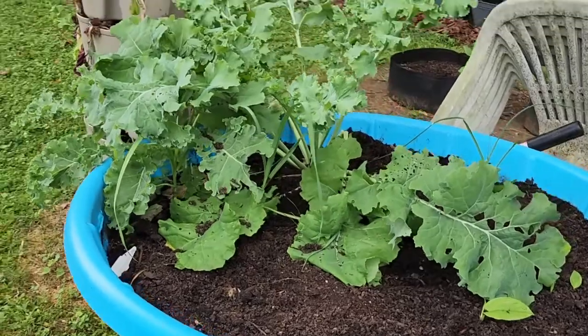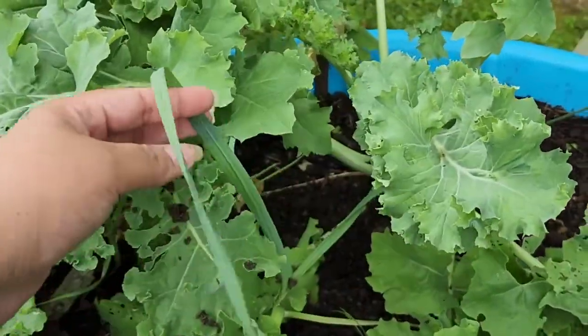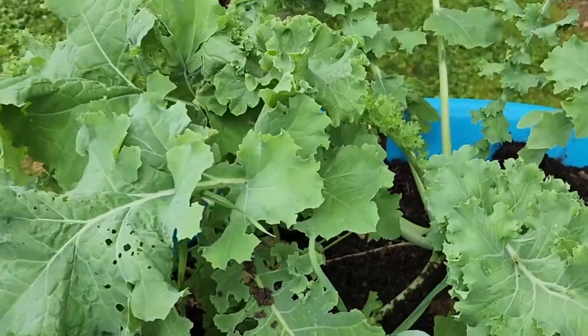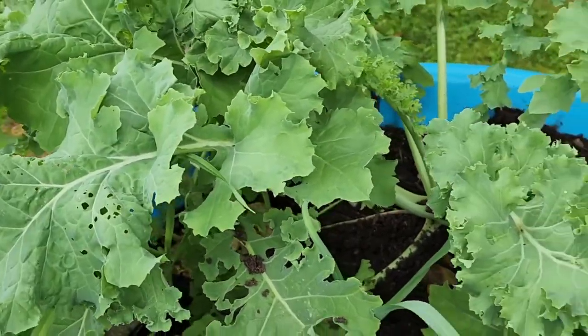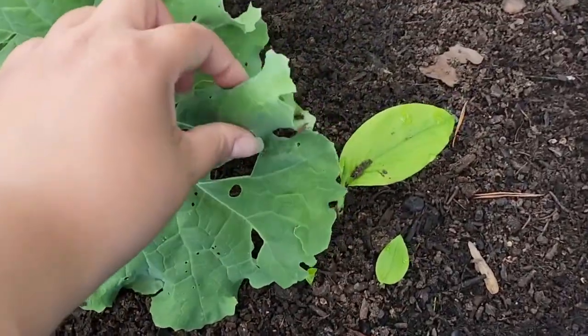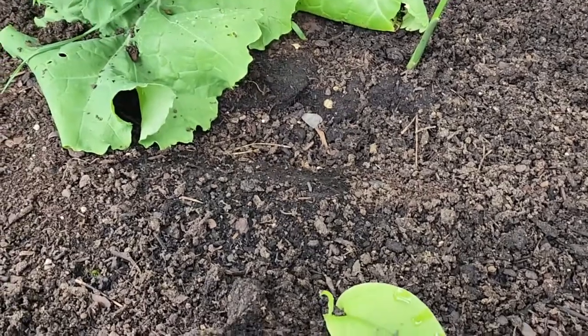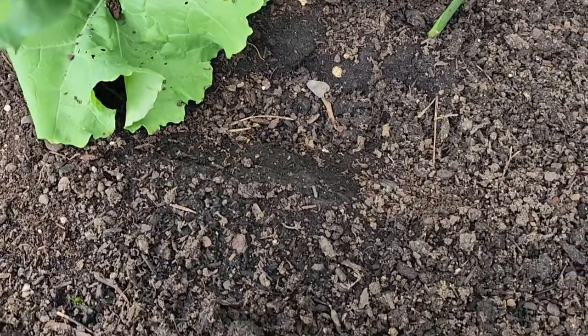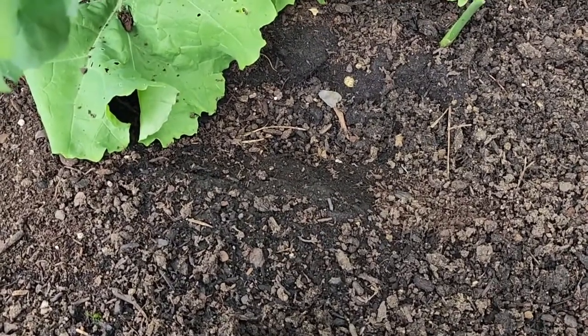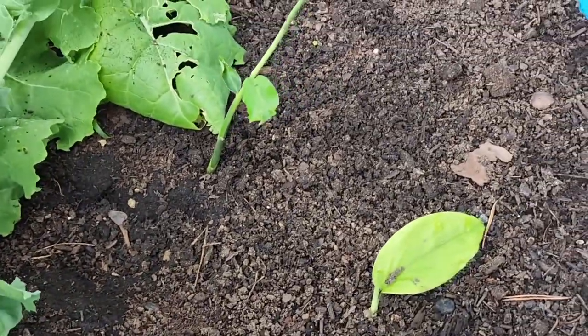Over here in this kiddie pool, I have kale that I just let go. There's also some leeks in here, so it's kind of like a combination area. Got a little bit of pest damage, but otherwise these are looking pretty good. Next to it here, by the way, this is what I'm talking about with the squirrels, how they dig. Can you see that? They just come in here into any soil that they can get their hands on and just start digging holes.